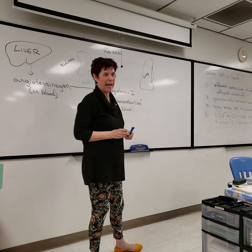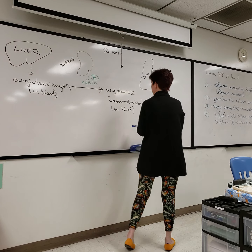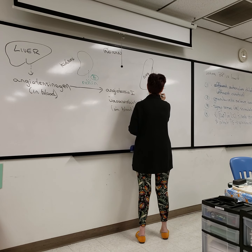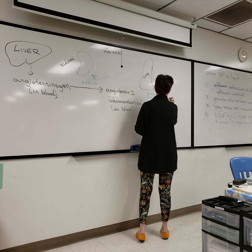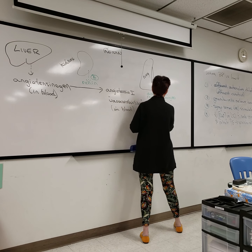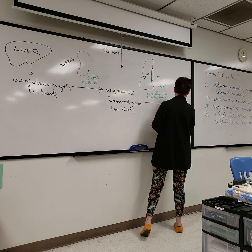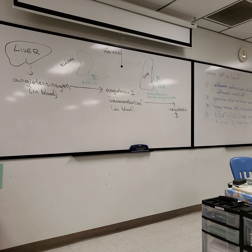as the blood flow is passing through the pulmonary capillaries, the lungs, of all things, actually add another enzyme called angiotensin converting enzyme. And that's going to take angiotensin 1, and big surprise, convert it to angiotensin 2. And that's the prize, okay? That's the one that's going to have the most effect.